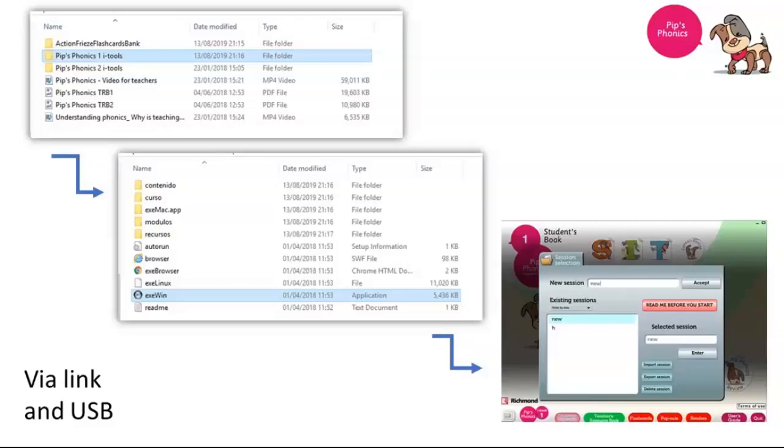The reason why the iTools has this feature is if you want to save particular sessions and return to them later on in the week or in the teaching cycle, you're able to do that. So if you save a session with added songs or added images or pictures, etc., by highlighting that existing session and pressing enter, it will open up that particular session for you.